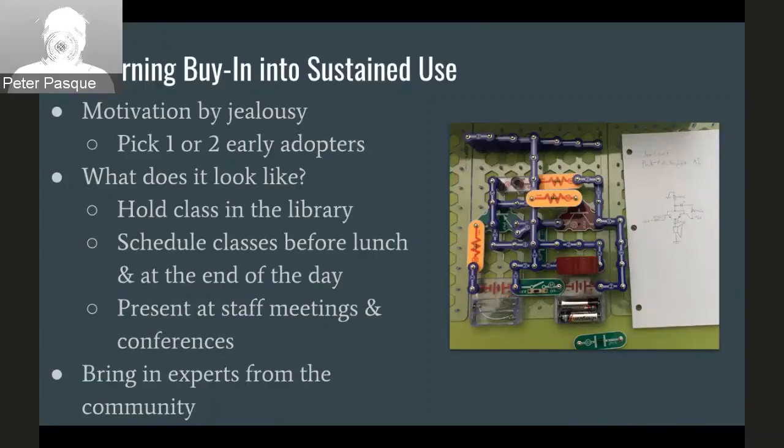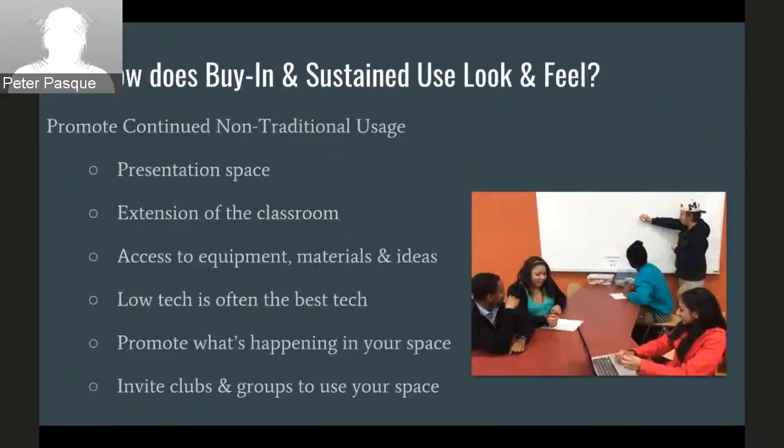And then, of course, bring experts in from the community to help bolster your expertise and to help draw on the expertise from the community. So how does buy-in and sustained use look and feel? I think it really ends up coming from a continued use of a non-traditional space. So, your maker space can also be a presentation space.